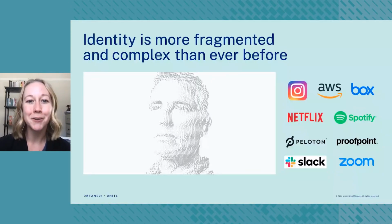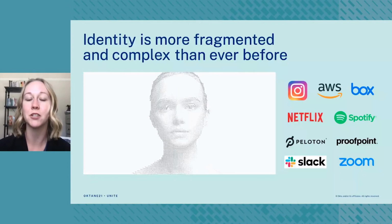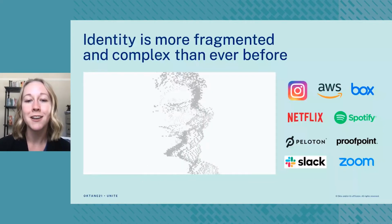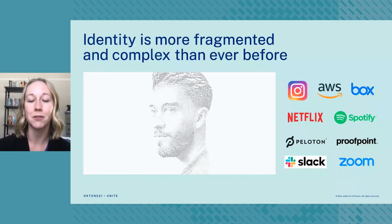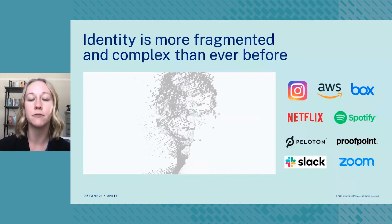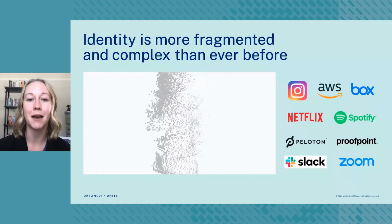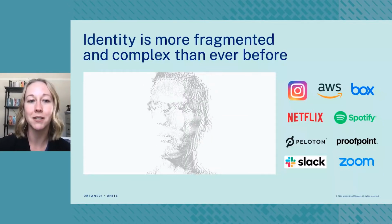As many of you know, identity is more fragmented and complex than ever before, which makes digital transformations much more difficult. Whether it's B2B, B2C, partner, vendor, every organization, no matter the industry, whether it's healthcare, e-commerce, software, security, or finance, needs help simplifying the complex problem of identity so that you can focus on what really matters, which is creating great customer experiences.